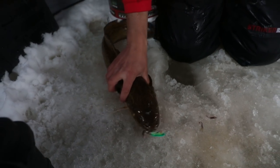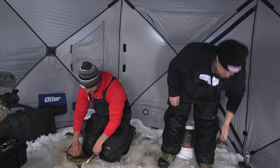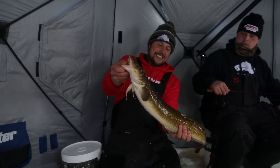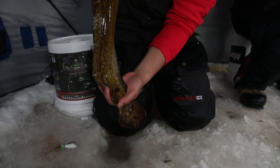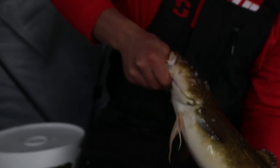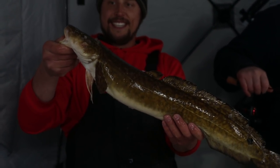See, that's what we're saying. Every fish is different, and you just don't know what you're gonna catch. You don't know what the next fish could be, what it's gonna look like. That's what's so much fun about these. Awesome. Look at that black dot on the tail. Yeah, that's unique. I've never seen that. Isn't that cool? That's a fun fish. He's got another one right up here. Oh, he does. They are so cool. I just love these fish.